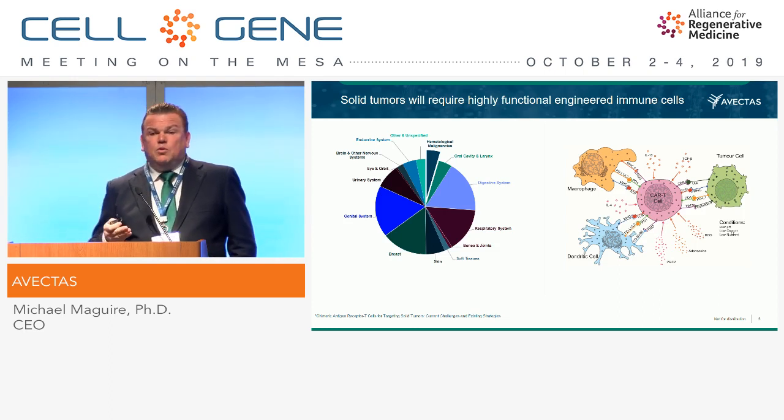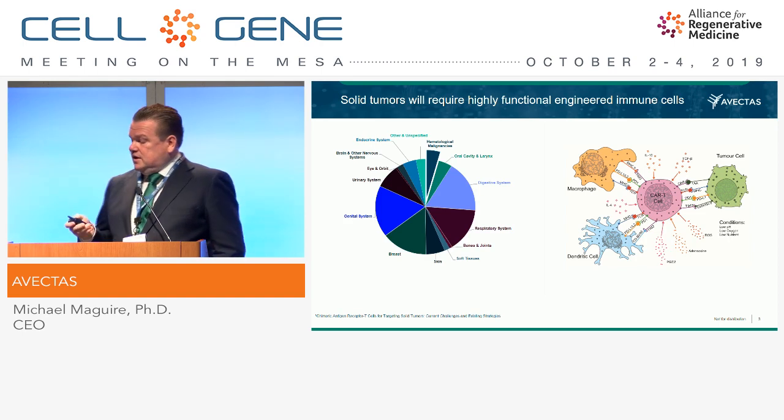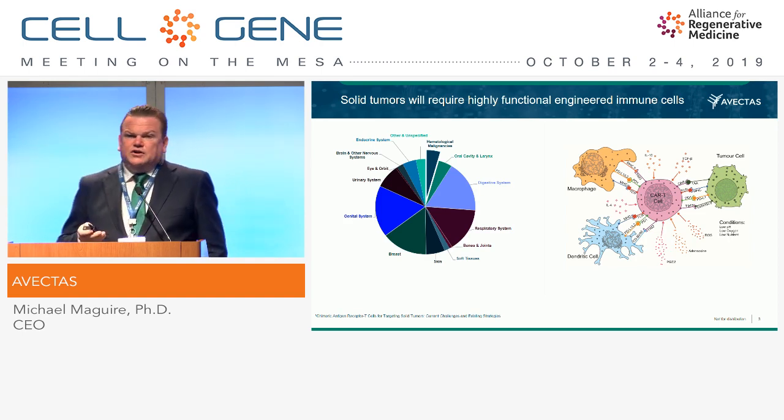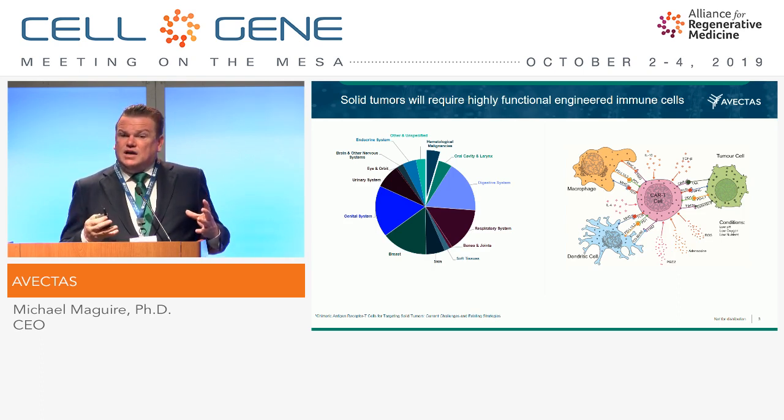It's also going to require cell engineering that produces cells which are fit to go into the body and do their job. And we see on the right-hand side here an engineered CAR T cell going into the body, into a solid mass tumour. It's a hostile place to go for a cell. So that cell needs to be as fit and as functional post-engineering going into that environment as possible.